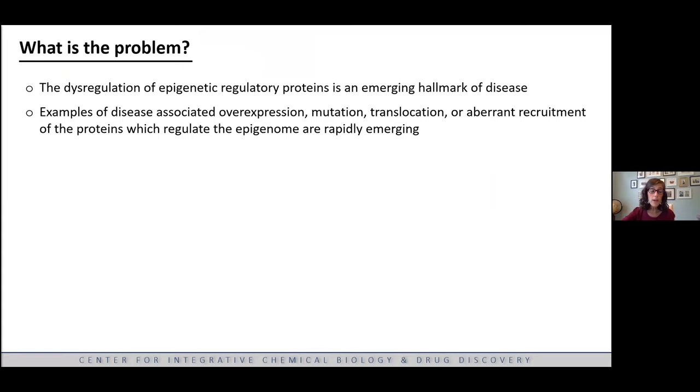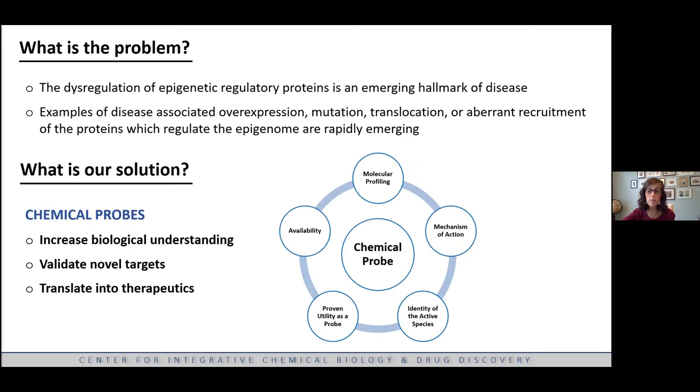So the problem that we're really interested in lies in the fact that the dysregulation of these epigenetic regulatory proteins is an emerging hallmark of disease. This can be facilitated in a number of different ways, such as overexpression, mutation, translocation, or aberrant recruitment of these proteins, which regulate the epigenome. Examples of these types of misregulation are rapidly emerging. The way in which we tackle this problem as medicinal chemists and chemical biologists is through the development of small molecule chemical probes, which either bind or inhibit these proteins when they are misregulated.